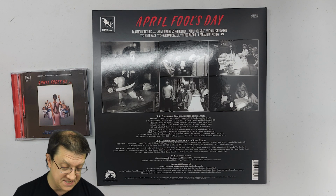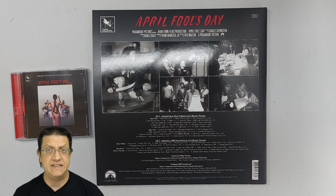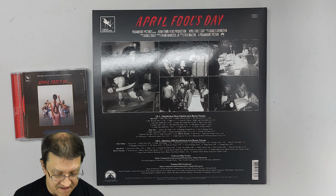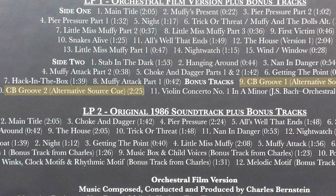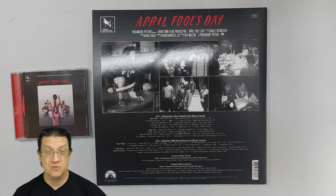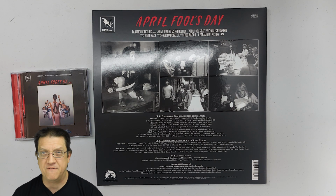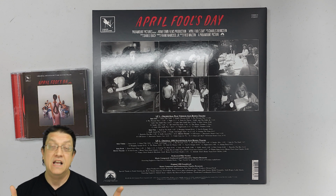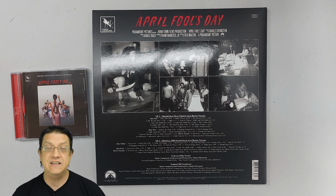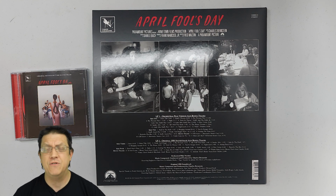Both sound fantastic. The pressing on this for both of them is crisp and clear. I did love the Snakes Alive track. I think that was awesome. These CB Groove 1 and 2, the extra tracks they include on here, are also really great. A little bit more 80s in flair, got a kind of a more pop feel to them, but those were fun to listen to. This whole soundtrack is fun because this movie is kind of tongue-in-cheek, poking fun at the slasher genre. So you want the music to be fun and upbeat, and yet also have those horror elements.